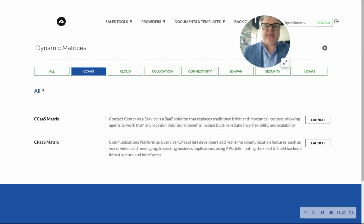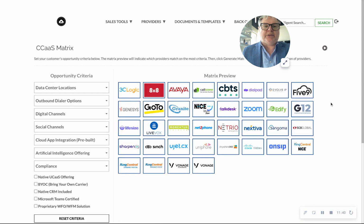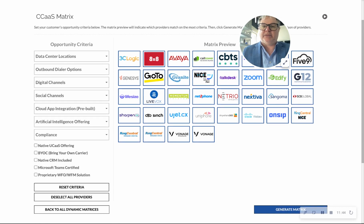Let's choose a different category. Let's choose contact center as a service. And we have dynamic matrices for everything from managed service providers to the connectivity, you name it. And what we do on a first call is we launch this matrix, and you can see these are the vendors that operate in this particular space.